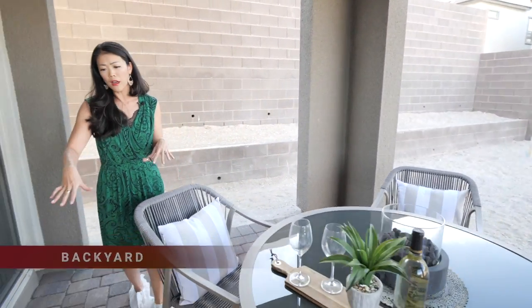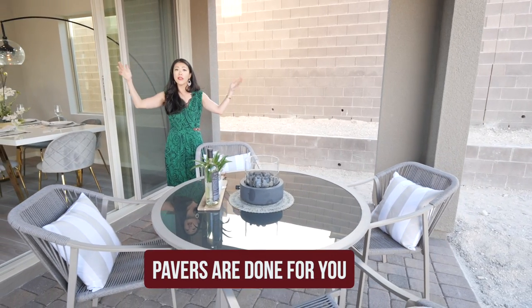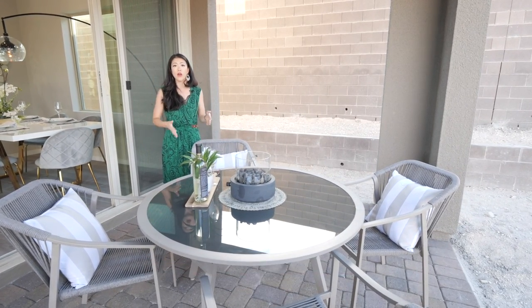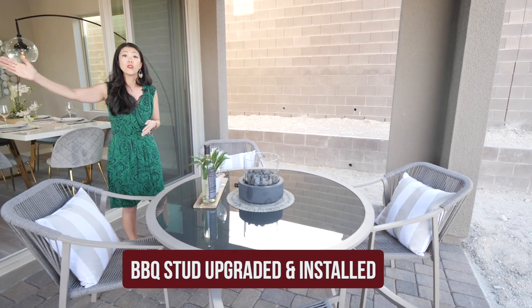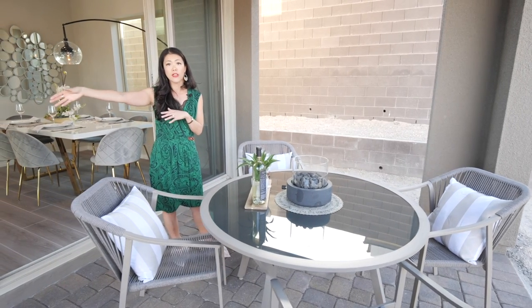For new builds, the patio pavers are done for you, especially if it's in the covered area like this one. So this is really nice. It's covered already. You've got a nice outdoor patio area. On the side of the house, we actually have a barbecue stub for the gas line. So if you were to do a barbecue, you could definitely hook that up.